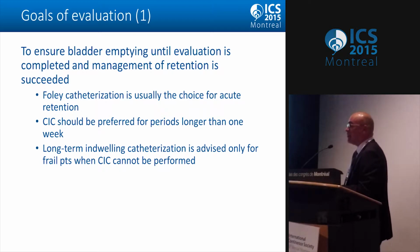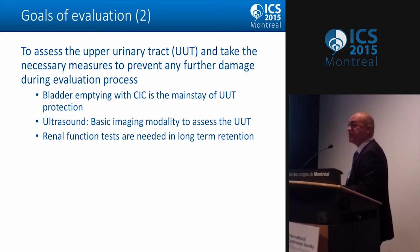So our first goal of evaluation is, of course, to ensure bladder emptying when we see the patient in front of us. And the best way of doing it is, of course, clean intermittent catheterization. Foley catheterization is usually the choice for acute retention in these patients, and long-term indwelling catheterization should be the choice only for frail patients or when clean intermittent catheterization cannot be performed.